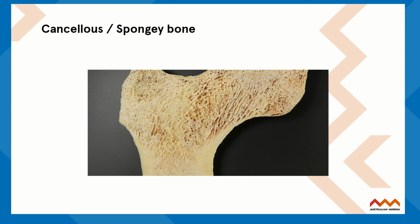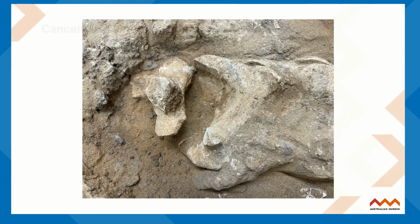We have to apply this adhesive in multiple layers to build it up over time, and this can slow down the rate of our excavations. Here you might be able to see some of those spongy bone parts in the vertebra that I'm uncovering. So once I brush away the soil, I will feed the consolidating adhesive directly into those exposed sections.